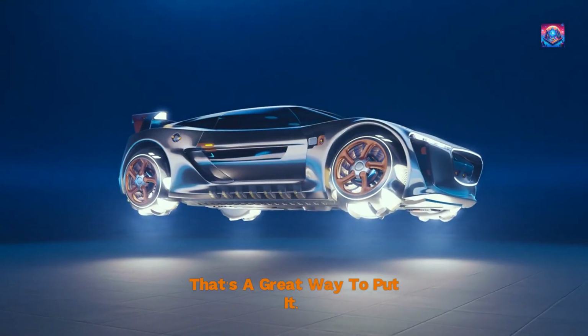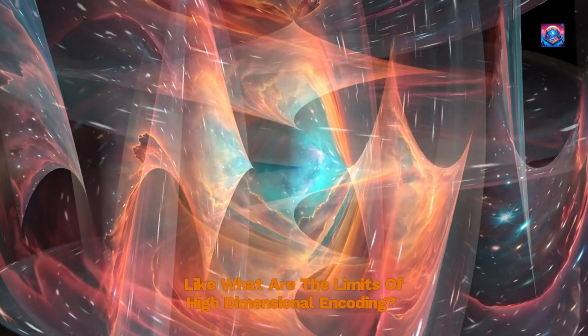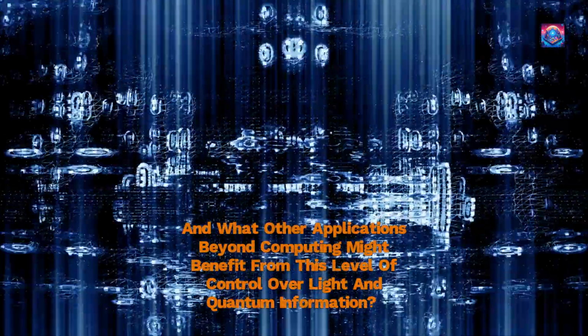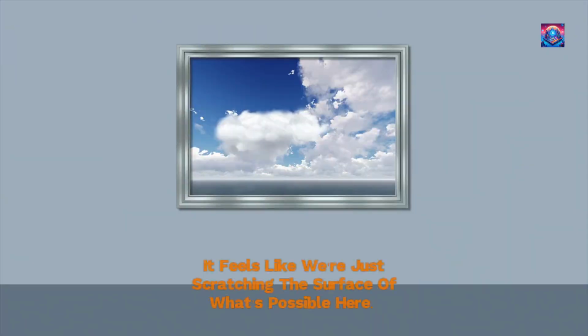That's a great way to put it. And like any good prototype, this research also raises important questions. Like, what are the limits of high-dimensional encoding? How far can we push the quantum revolution? And what other applications, beyond computing, might benefit from this level of control over light and quantum information? It feels like we're just scratching the surface of what's possible here.